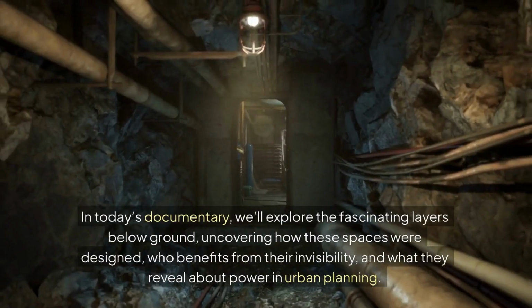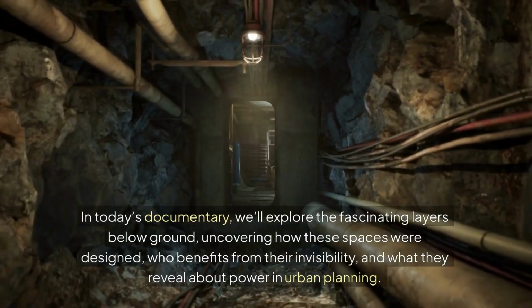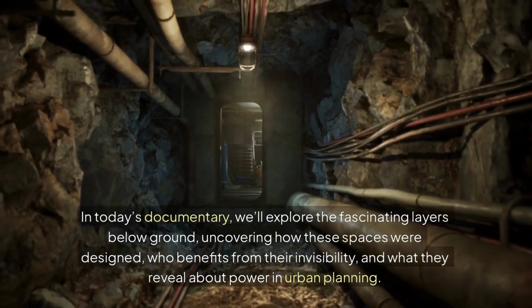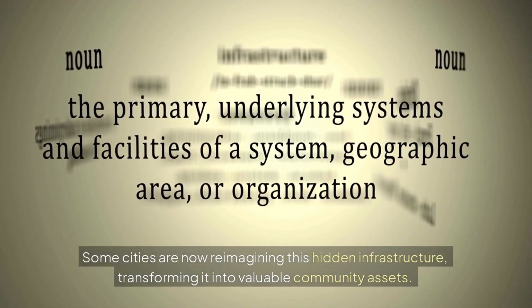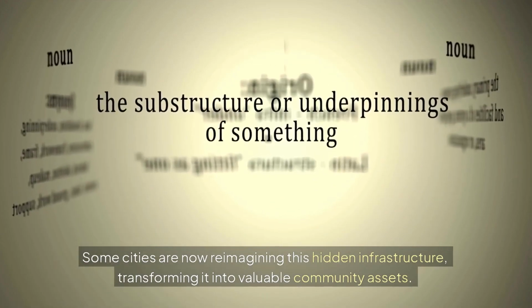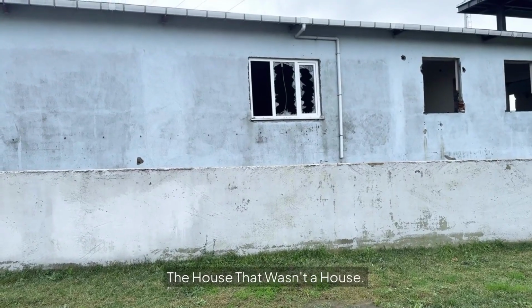In today's documentary, we'll explore the fascinating layers below ground, uncovering how these spaces were designed, who benefits from their invisibility, and what they reveal about power in urban planning. Some cities are now reimagining this hidden infrastructure, transforming it into valuable community assets. Let's dig deeper. The house that wasn't a house.